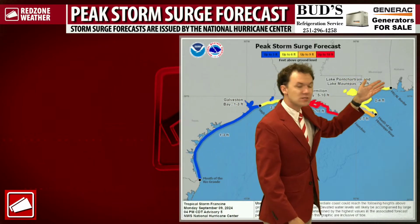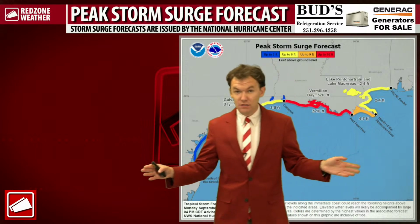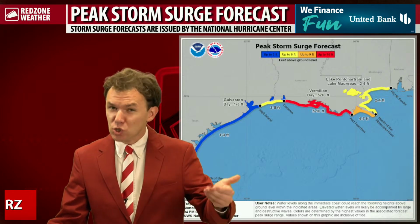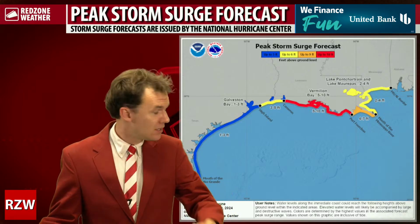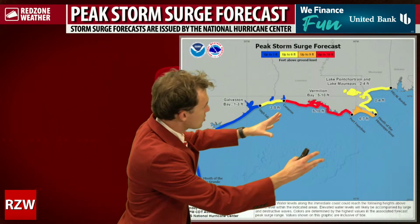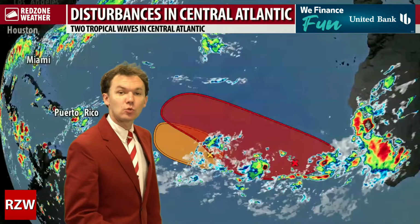But look, for us in Alabama and northwest Florida, we're not even on the map at this point for surge, I should say. And so hopefully we'll keep it that way. Could have maybe 1 to 2 feet of surge, maybe near Dauphin Island, but even that might be kind of a stretch. Big surge zone in through here back in Louisiana.